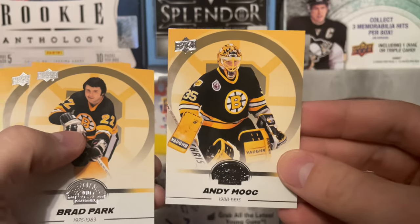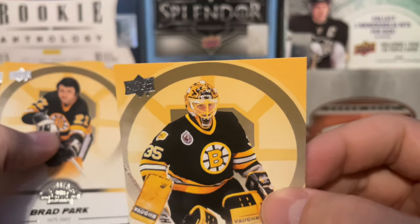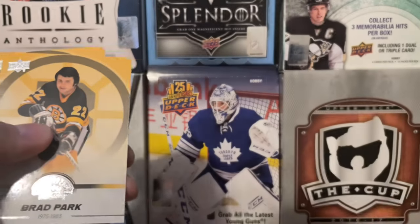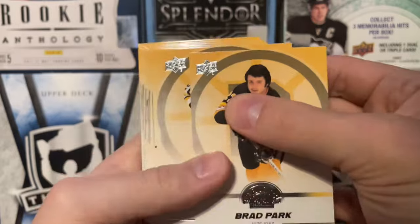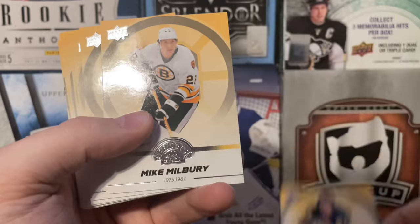He played pretty well. Has Linus Ullmark's number, but look at that helmet. The helmet is just insane. So Thomas has ripped his helmet a few times, but there's that. Brad Park, of course, he's an absolute legend. Not for the Bruins, mostly. He was traded, I believe, to New York at one point.